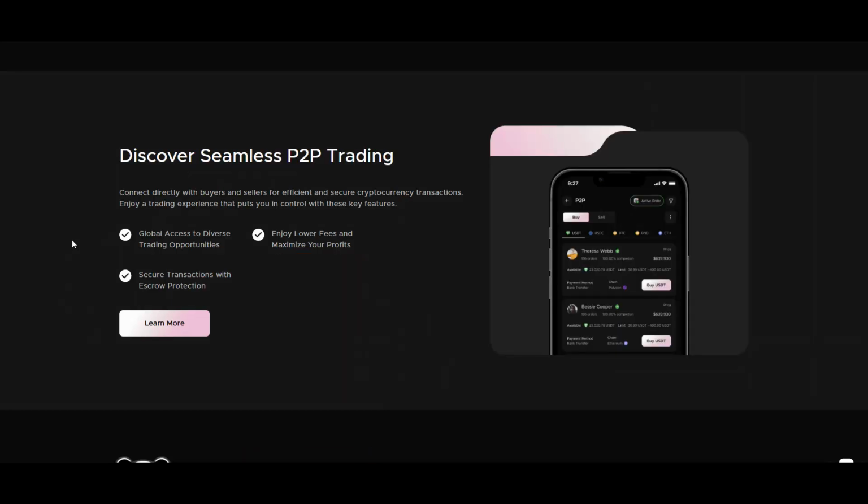And also, guys, they have their peer-to-peer trading, so you can connect directly with buyers and sellers for efficient and secure cryptocurrency transactions. And this is great because sometimes if you want to buy, let's say, smaller amounts of crypto, I mean, it doesn't really need to be smaller amounts, but sometimes when you buy directly through merchants that sell you crypto, because obviously they will always use some kind of merchant when you are purchasing with your card, oftentimes there are fees, obviously. So to avoid these fees, you can always use the peer-to-peer, and then you have everything laid down transparently, what seller, what payment methods the particular seller accepts.